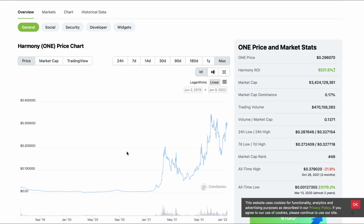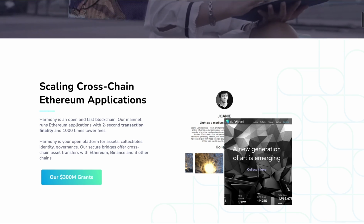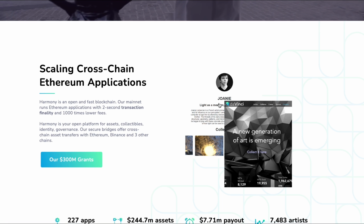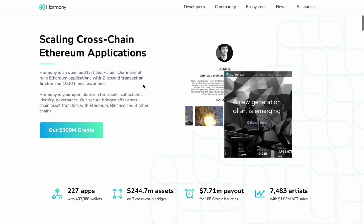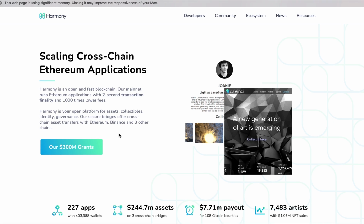Now let's just scroll the chart out so you guys can have a bigger picture of what's going on here. But let me briefly go over what this project is for, again, for the people that are completely new to this project. The whole point of Harmony is scaling cross-chain Ethereum applications. Harmony is an open and fast blockchain. Our mainnet runs Ethereum applications with 2 second transaction finality and 1,000 times lower fees. Harmony is your open platform for assets, collectibles, identity, governance. Our secure bridges offer cross-chain asset transfers with Ethereum, Binance, and 3 other chains.